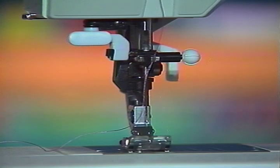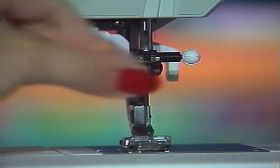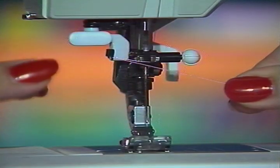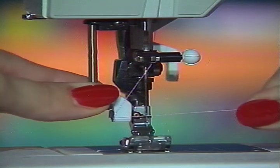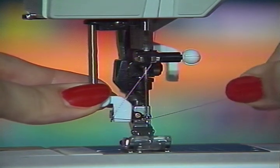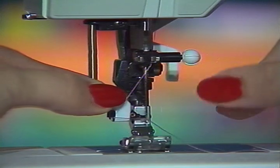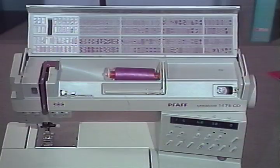Sure, Philip. The easiest way for me is to bring the thread to the left and catch it under the hook like this. Then I move it to the right and hold it with my right hand. With my left hand, I lower the needle threader and move it forward through the eye of the needle. I then catch the thread under the little hook and slowly release the needle threader back to its original position. It's that easy.